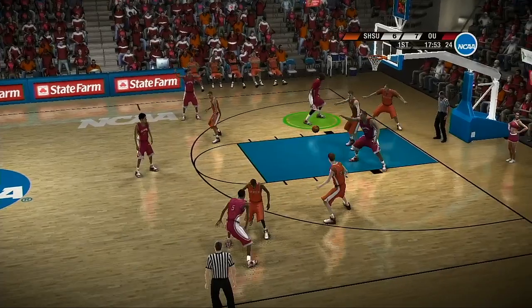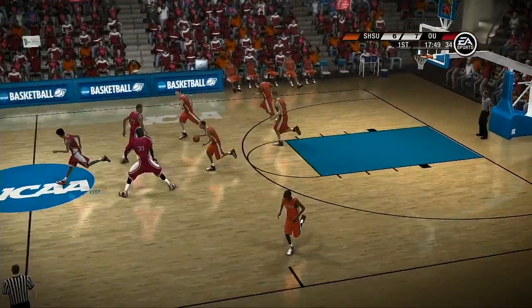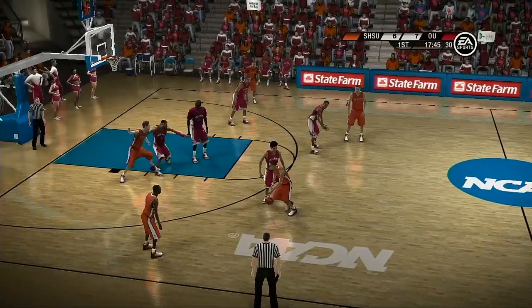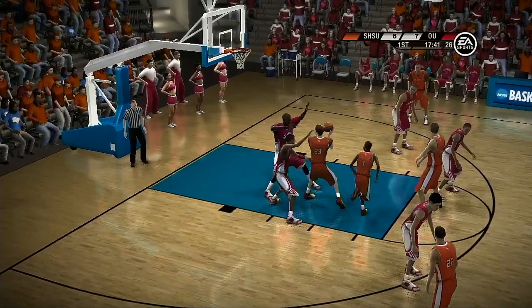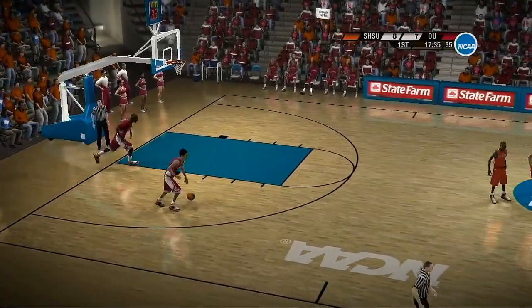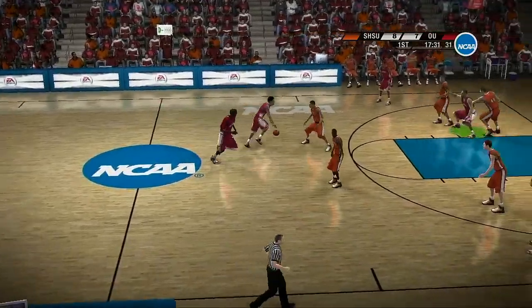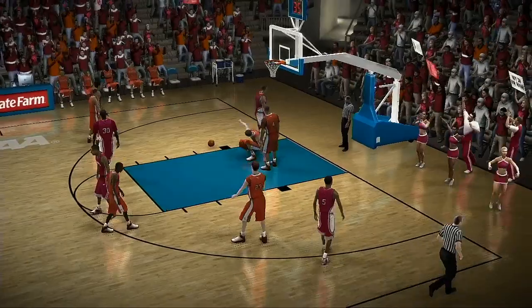Looking for a good shot. Trying to draw the foul. Contact causes the shot to come off. Patience with the ball as the offense regroups. Gave it up. He shoots from the top of the key. That's good. Trying to go inside. And they do. They got on the low block.